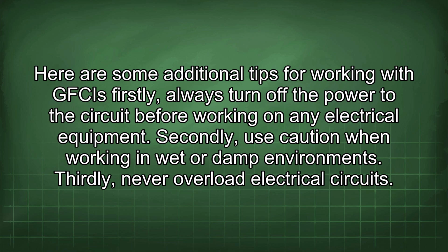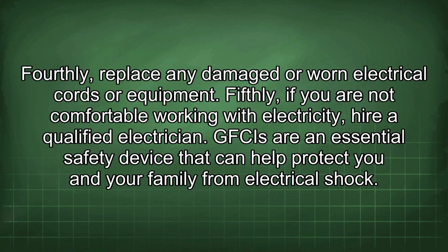Here are some additional tips for working with GFCIs. Firstly, always turn off the power to the circuit before working on any electrical equipment. Secondly, use caution when working in wet or damp environments. Thirdly, never overload electrical circuits. Fourthly, replace any damaged or worn electrical cords or equipment. Fifthly, if you are not comfortable working with electricity, hire a qualified electrician.